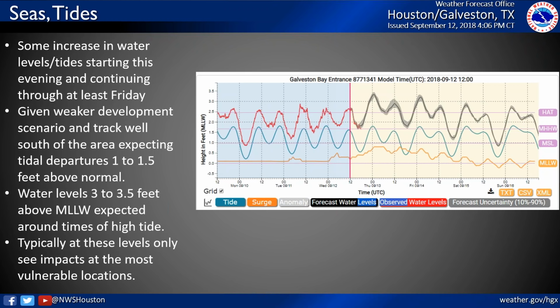What does that mean? That's simply a reference from which we can gauge impacts. So usually at water levels of 3 to 3.5, only the most vulnerable areas are impacted. Thinking out, for example, on Bolivar toward High Island, maybe some impacts on the beaches themselves. So relatively minor issues at the coast as far as elevated tides, about 1 foot to 1.5 feet above normal.